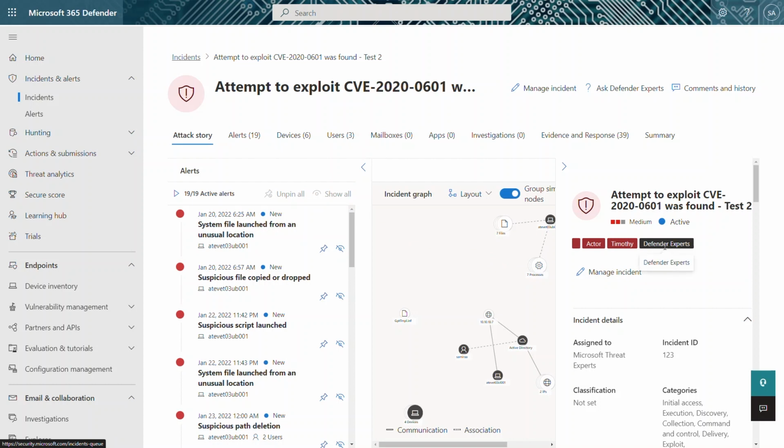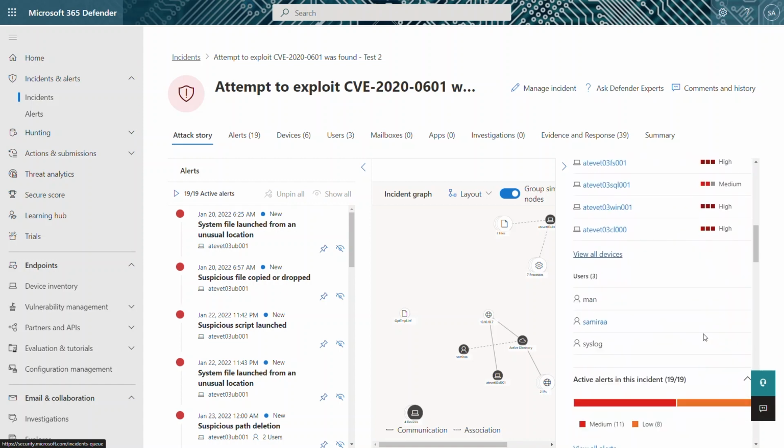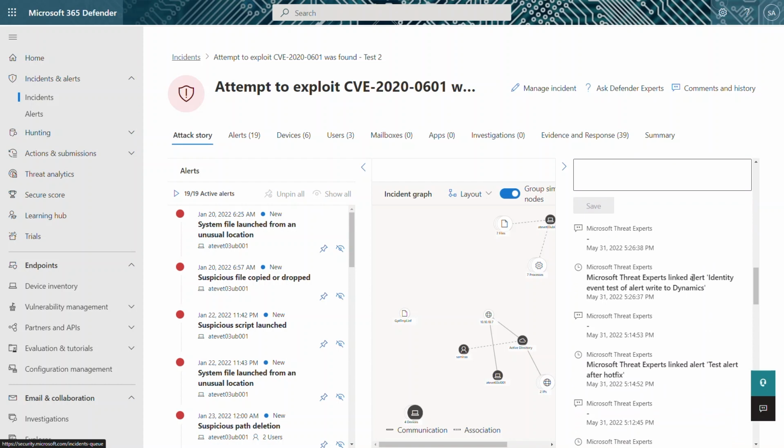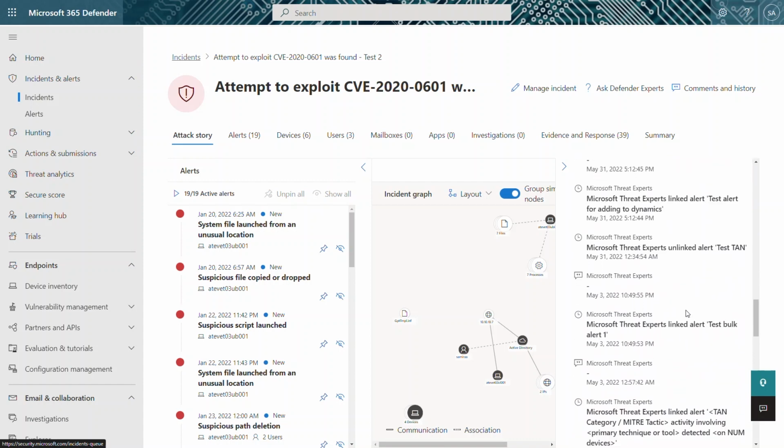So the Defender Experts have tagged this incident, and the other thing to bear in mind is we also have an actor here. The Defender Experts have also tagged this particular incident with a threat actor as part of what they're doing. And you can see here we've got our incident, and as we scroll down, this is an example where Defender Experts for Hunting have linked alerts into an incident. I'll show the alert queue in a minute, but we can see here that it's been added in.